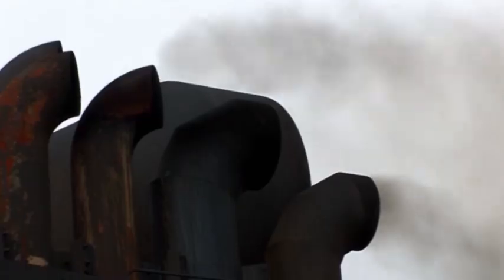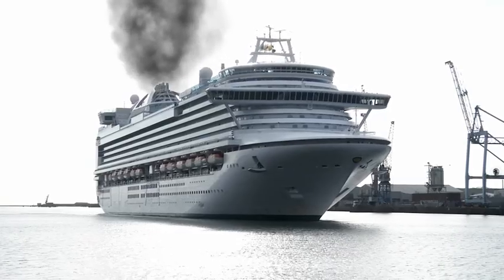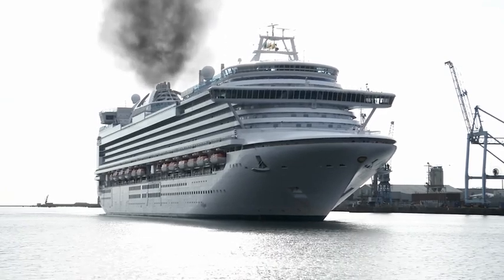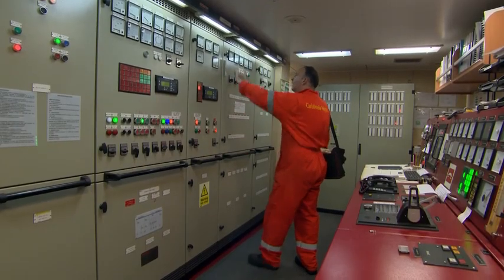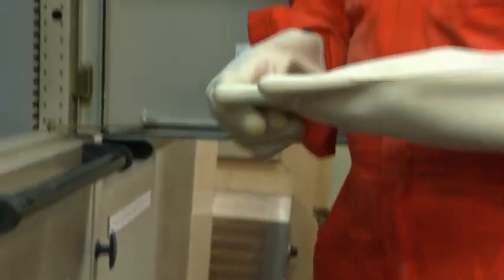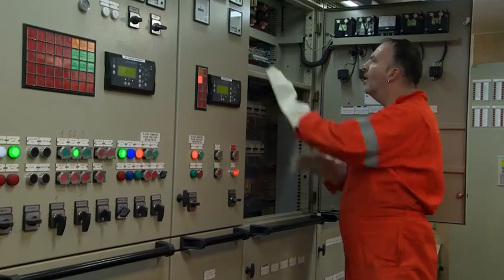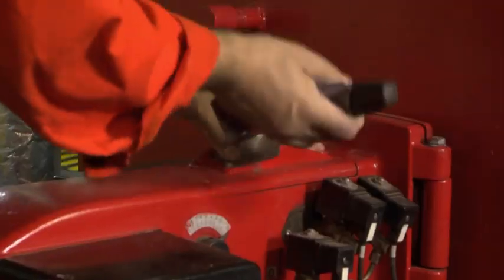Funnel fires, because of their visibility to everyone on board, can very quickly lead to panic. This makes them even more dangerous, as panic can cost lives. Some fires are caused by electrical problems or component failure. There are also switchboard fires involving high current and boiler fires.